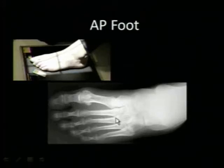Here's the base of the third metatarsal, which is where the central ray was entering, and you can also see a portion of the tarsal bones just below the ankle. See these joint spaces? You can see these joint spaces very clearly. This is the metatarsal, this is the phalanx, so this is the metatarsophalangeal joint.